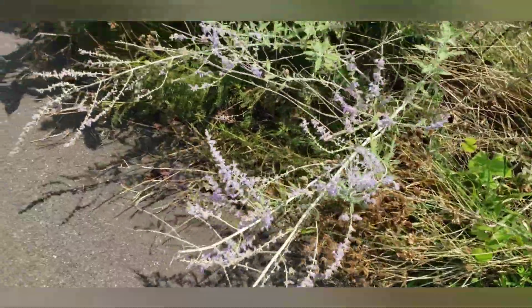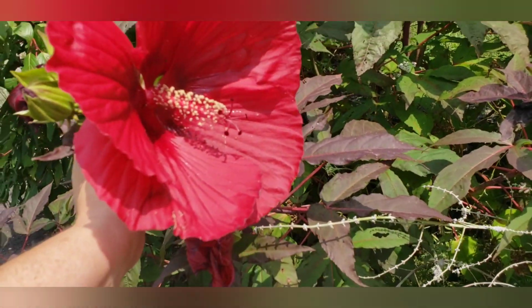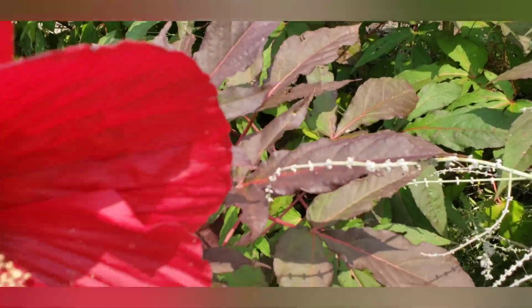Russian sage. And this might be the last bloom. The Midnight Marvel. Isn't that beautiful? I love the foliage, but I love the flower too.